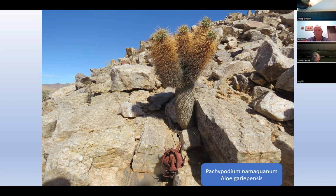And I just wanted to show, always when you're out exploring for these plants, you see a ton of other stuff. There's crassulas, there's aloes, there's euphorbias, there's just all sorts of stuff. And here's a Pachypodium namaquanum growing just above an aloe. The way they pronounce their G's, it's a guttural sound. So it's Aloe gariepensis. You have to pretend you're going to spit. Gariep is the San people's name for the Orange River. So a lot of plants are named after the San name for the Orange River.